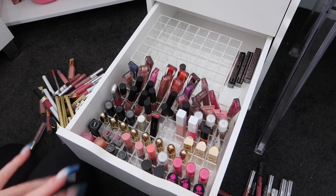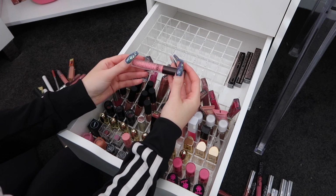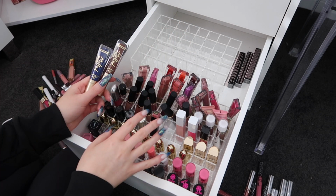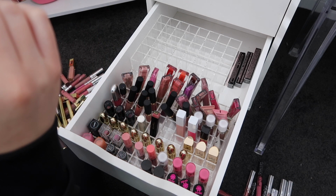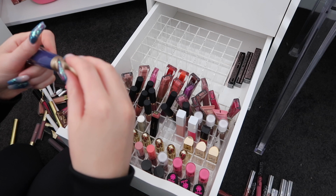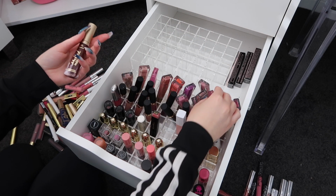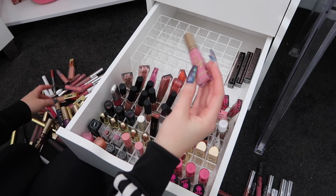Oop, knocked the camera. Oh, shit. Just knocked it again. Then I've got, what's this? A Savvy. I don't know if I've ever even worn that, but I'm just going to put them in the bin. Now with these, I think I might just get rid of the colours that I'm never going to use. I don't know why I kept them to start with. They don't smell too bad. They smell a little bit different, but I think I'm just going to get rid of the colours that I won't use. And I think I'll keep the colours that I will use, and I'll just have to experiment and see if they burn my lips off or not.